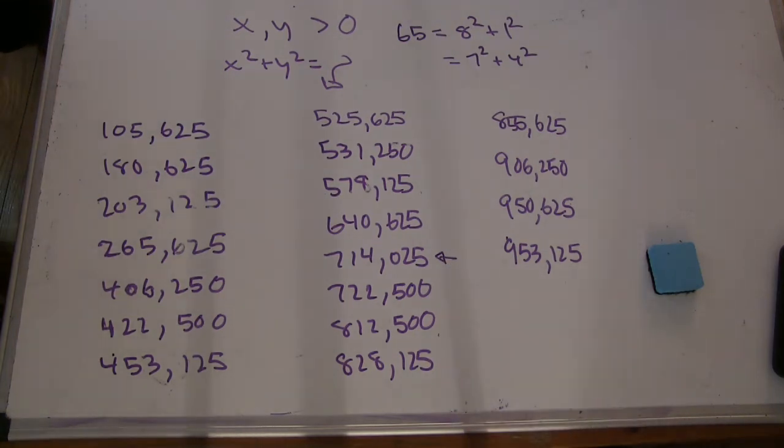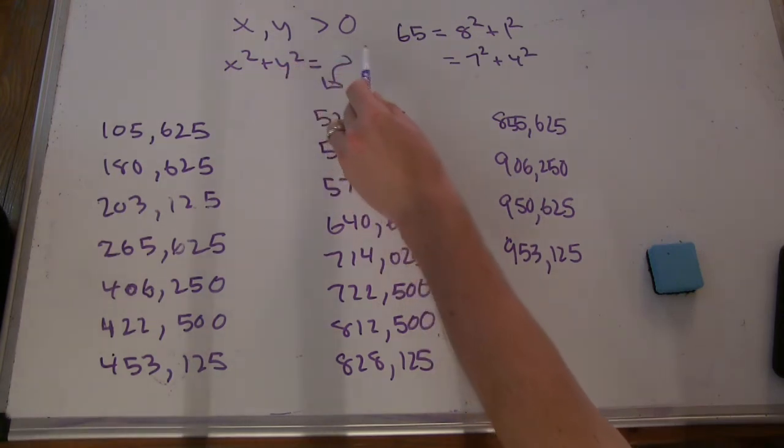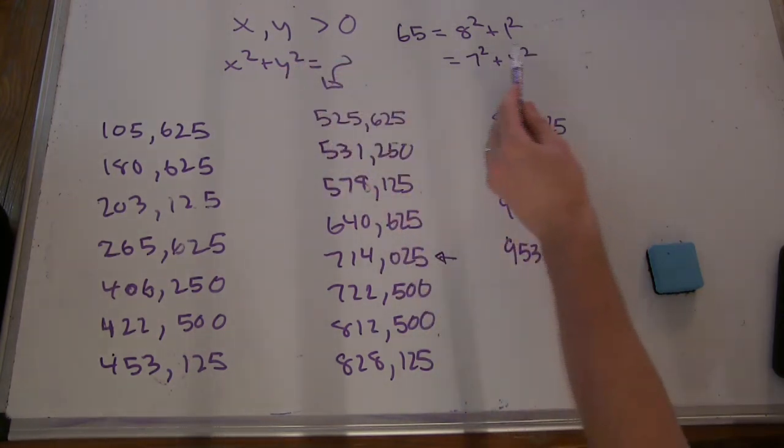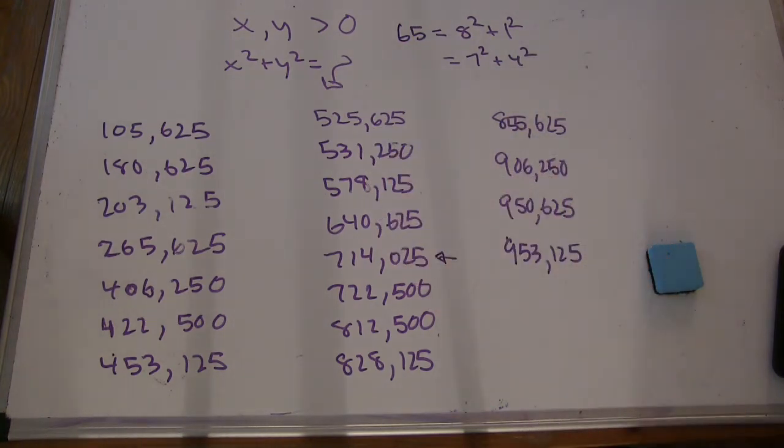Yep. Okay, now what I was really interested in studying myself was whether or not I could find a number that had 7 ways to do it. And I do have to clarify that x and y are greater than 0, because you have to see, like, 64 could be 8 squared plus 0 squared. Mm-hmm. I just meant positive. That's what I was looking at.